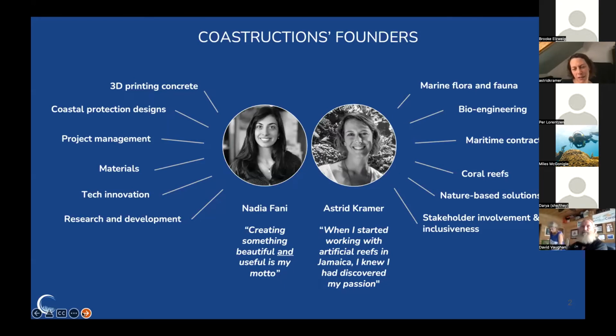So my background is in marine ecology, and I have worked for a maritime contractor for 15 years, traveling all over the world, doing dredging and reclamation projects, and then the environmental aspects of that. So a lot of monitoring, environmental mitigation, and at some point also coral relocation. We were working in Jamaica in 2009, 2010, when we had to do the biggest coral relocation, I think, at that time in the world.